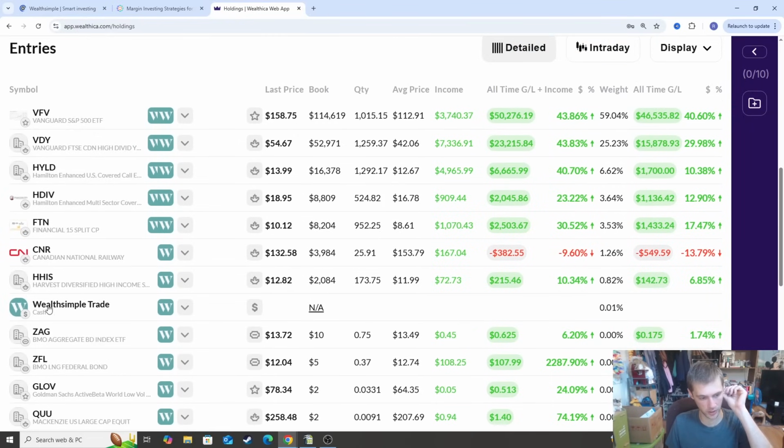So this bottom part here with the Wealthsimple Trade, this is just an old invest account that I have, so you can ignore these ETFs and stuff like that. You can get rid of them. They don't matter. It's just the accounts up here that are going to be the ETFs. So as you guys can see, we really streamlined our portfolio. We really condensed things to have a much simpler approach.